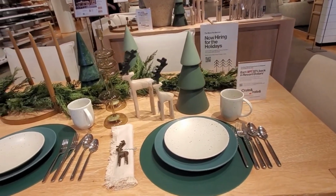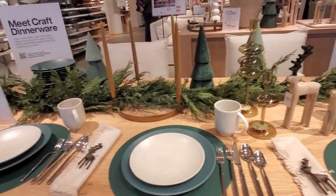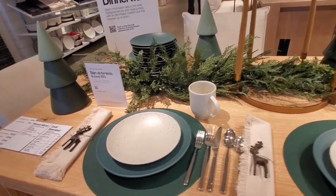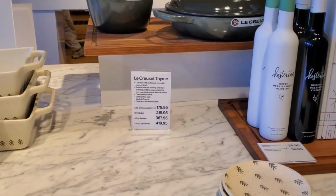And here's a table setting. One of the things I noticed in Crate and Barrel is a lot of the silhouette for the Christmas trees are this kind of cone, simple cone shape that you keep seeing throughout. Here are a few more pieces in the evergreen design, spoon rest, trivet.